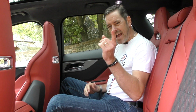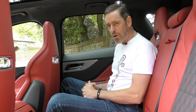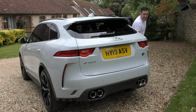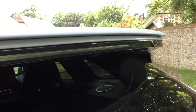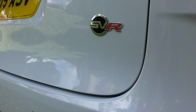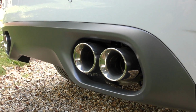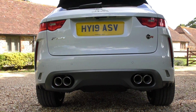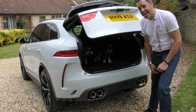Now, I might have some other passengers that I need to make sure have plenty of room. Can you get two dogs in the boot? Let's find out, shall we? Now for me, the back of this car looks absolutely mega. Starting at the top, you've got this lip spoiler, but it's down here, these big exhausts. I've always thought the F-Pace was a pretty car from the outside, but then you've got this little bit of extra wheel arch, extra flair. How big's the boot? Well, the answer is the boot is cavernous.